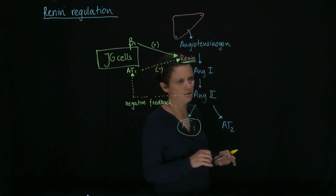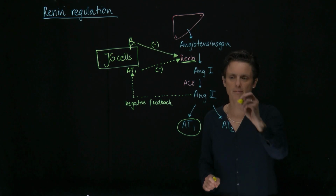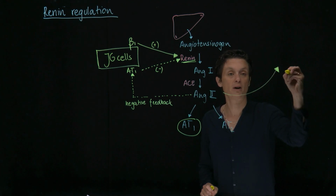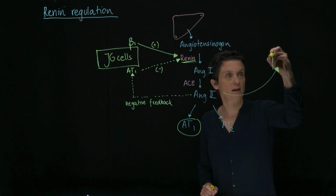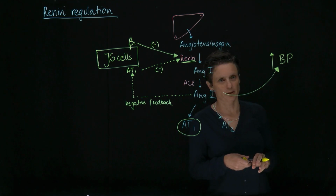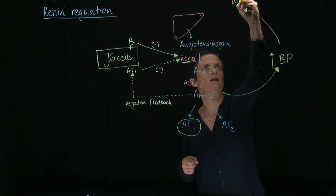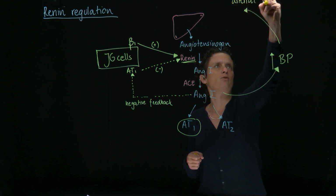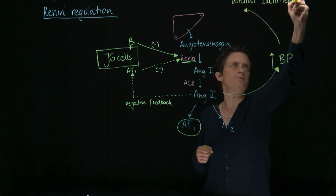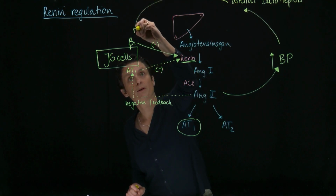So now, how does it fit into our feedback mechanism, our regulation of renin? Well, think about it that way. If you have a lot of Ang2 around, we said it's a pressor. So eventually your blood pressure is going to go up. And who's going to pick up your blood pressure going up? The arterial baroreceptors. And they're going to pick this up. And what are they going to do?